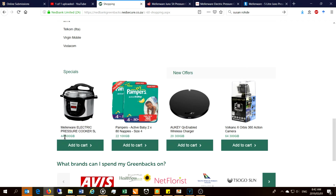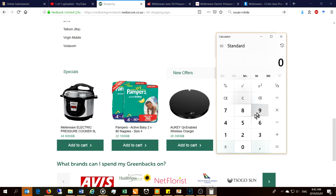Now, I had to spend 44,600 greenbacks in order to get it. So I would say R999, which is R1,000. And if I divide that by 44,600 greenbacks in order to purchase it, I've got a ratio there. If I times it by 100, you can see that it is 2.2 cents. It's equivalent to 2.24, so you're getting 2.24 cents on your purchases. If I times that 2.24 by 44,600, you can see I get 100,000. But remember that that's 100,000 cents. So if I go back, there we go.